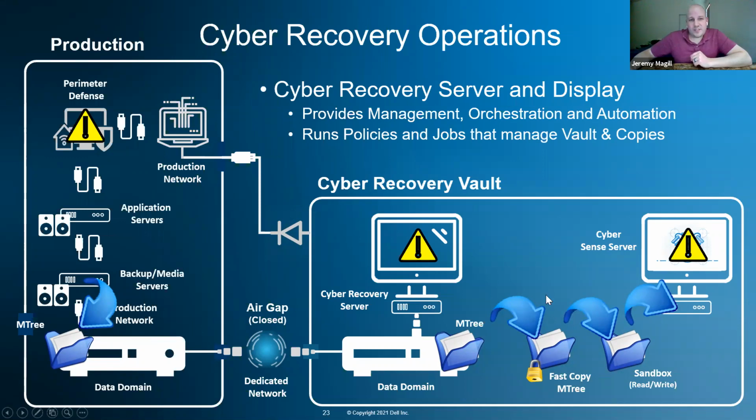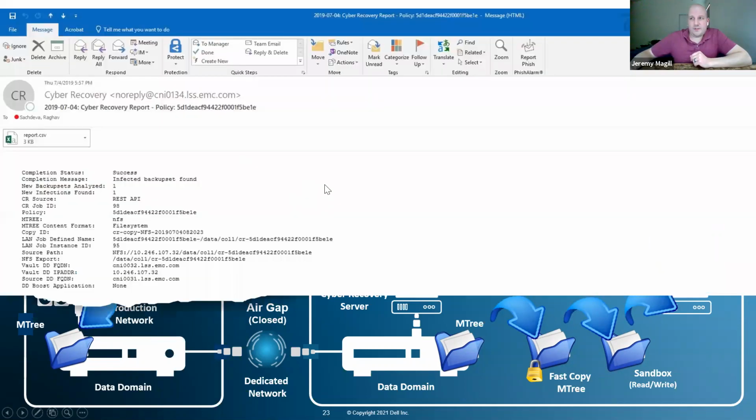So the analytics is really going to pinpoint you to this copy, right? It's going to tell you that it found an infected backup set. It's going to tell you exactly which copy it is. So if you do have to recover, now you know which copy is infected, and you know which one, more importantly, that you need to go back to in order to recover. So that's really what we're talking about when we're talking about shrinking that recovery time objective.